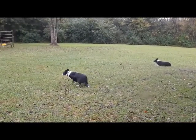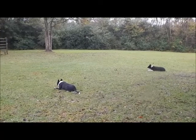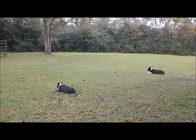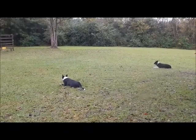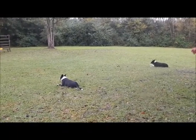There's a lot of people here. Sky, lie down. They're litter mates, actually. You can see Dot is a long-haired dog. Sky is short-haired. It really doesn't make a bit of difference to those sheep whether they're long-haired or short-haired or black or brown or white or whatever.